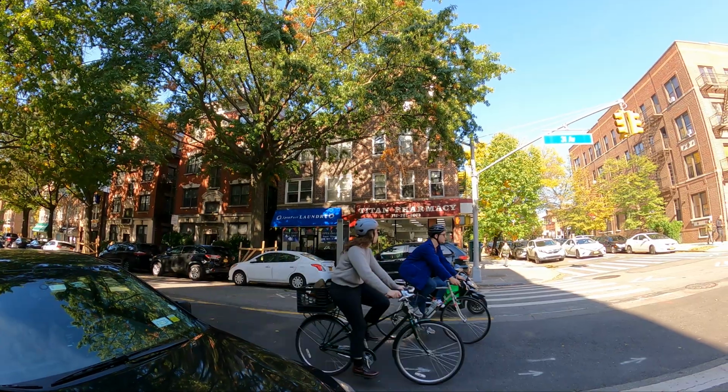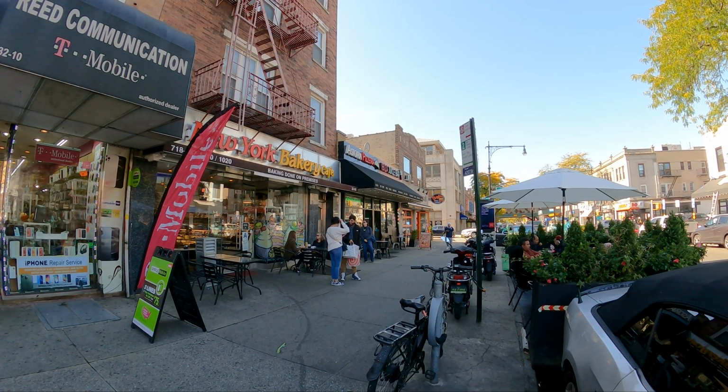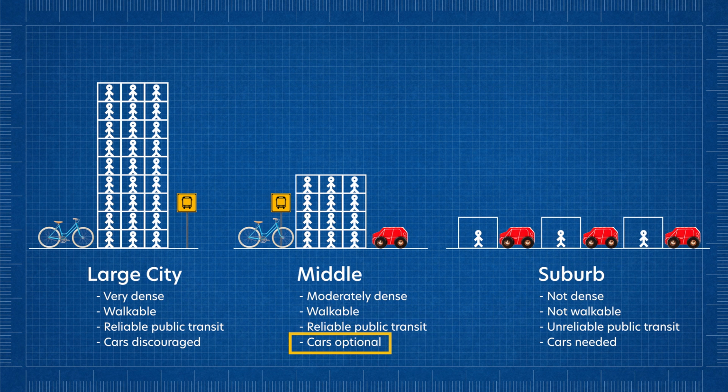Because of the robust transit options that Astoria has, people commonly do not own a car. However, if someone really needed a car, it's possible in Astoria.